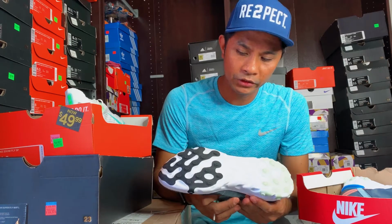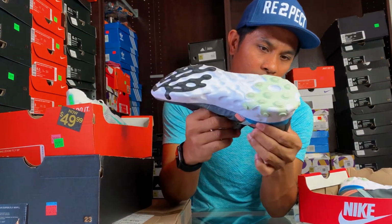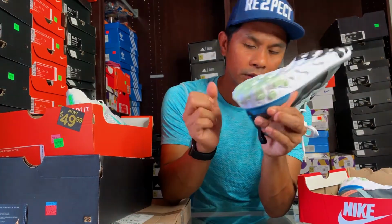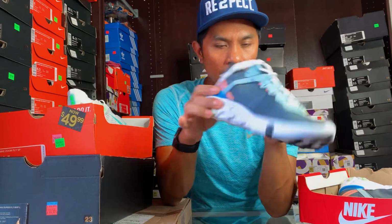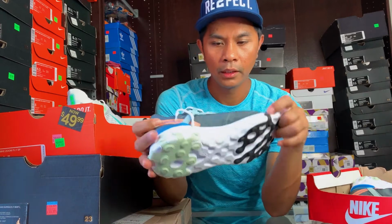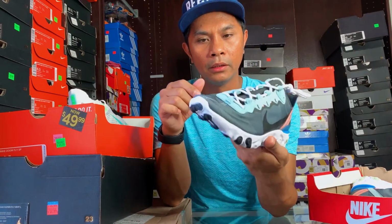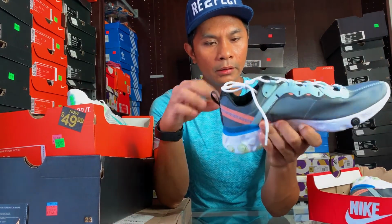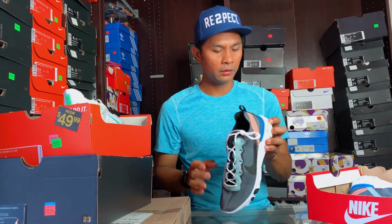The strange thing going on here, a little bit nice heel guard, a small heel guard with Nike React. Color, not bad for the color though. And strange design and lacing system right there. And basically that's it. A little swoosh, and that's it. Nothing special on this one.